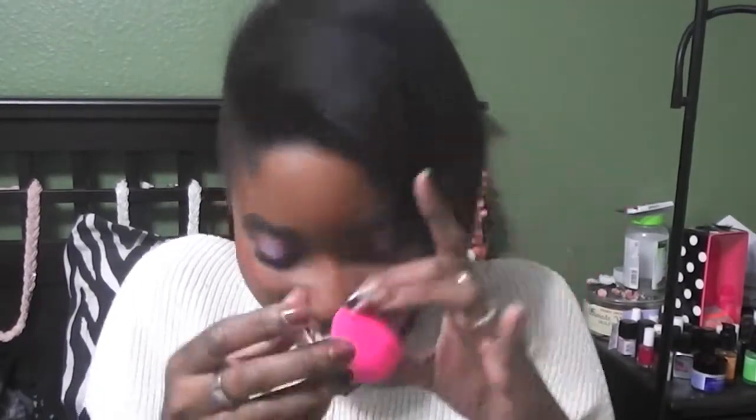Because I got a beauty blender, you guys. This is my first beauty blender. I've never owned a beauty blender before. I always typically go to CVS or Walgreens or Ulta or whatever and get the, like, $10 sponges. But oh my gosh, I have a beauty blender. I'm so excited. This is my first one.